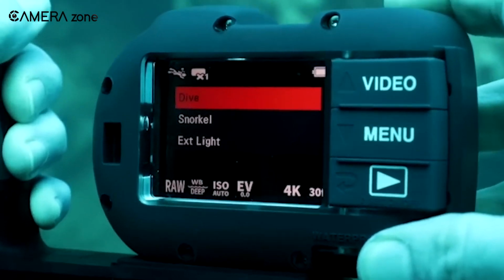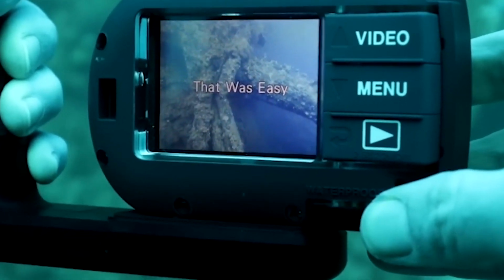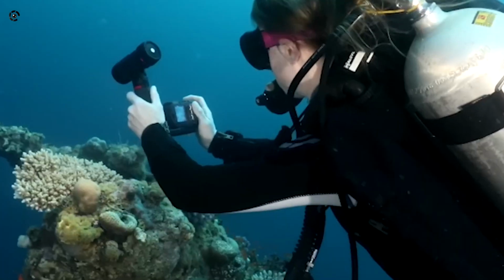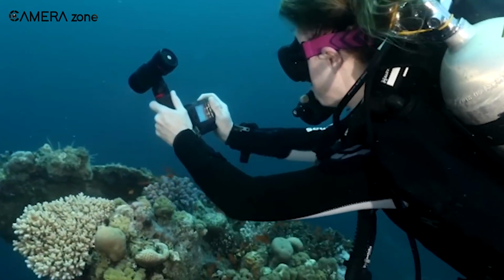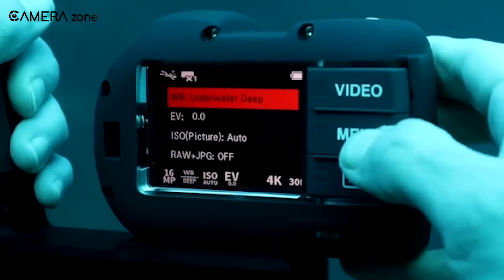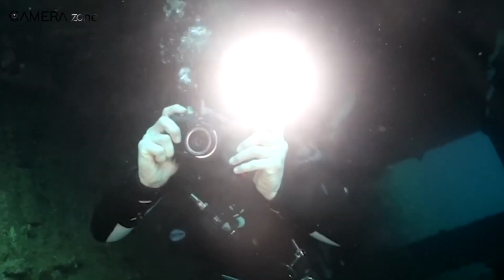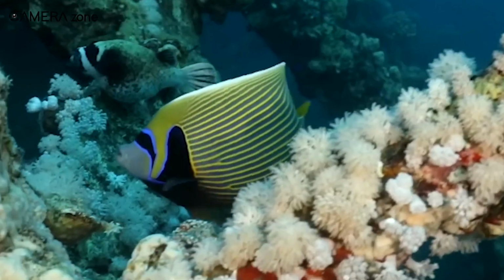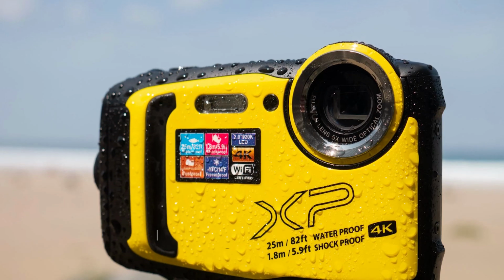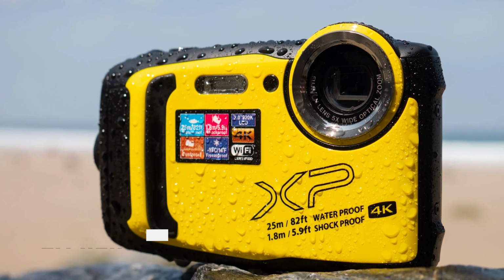format. The Micro 3.0 ensures stability in footage with its ultra-wide-angle lens and electronic stabilization, bidding farewell to shaky underwater shots. Its versatility extends to both land and sea scenarios, with 5 sea scene modes, 3 white balance modes, manual white balance, and underwater color correction. Leak-proof due to its fully rubberized armor body, this camera stands as a stalwart companion, offering waterproofing up to 200 feet and shock resistance.